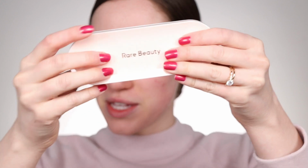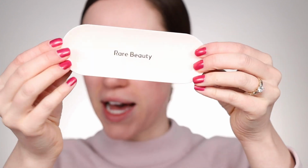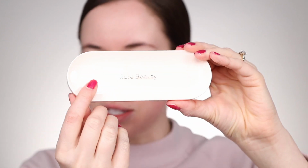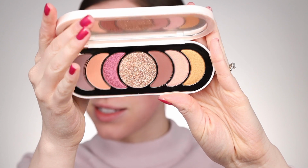I can't get the eye primer out. It's really stuck. Okay, I finally got the eye primer out. So let me show you the packaging. I love Rare Beauty's packaging. It's so unique all the time. So that's the top of the eyeshadow palette. The brand name is raised in these gold letters. And then look at the inside. How pretty is this? I'm so excited.